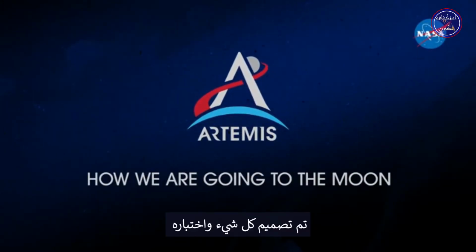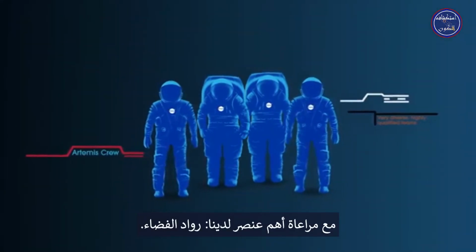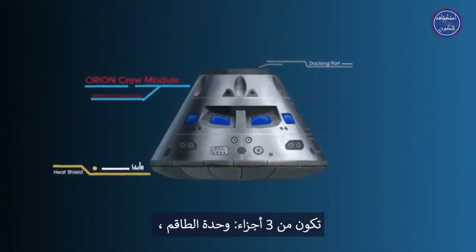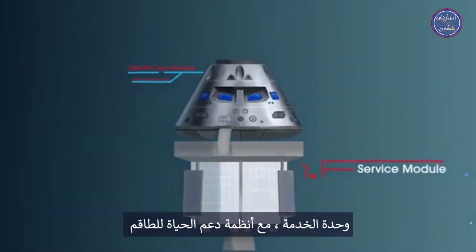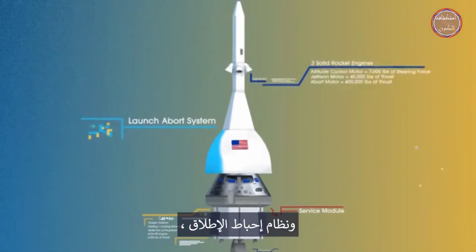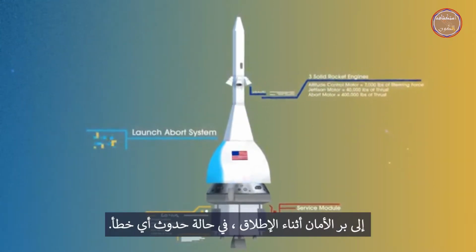Everything is designed and tested with our most important element in mind, the astronauts. This is their deep space, human-rated spacecraft called Orion, built in 3 parts. The crew module, where up to 4 astronauts will live and work throughout the flight. The service module, with life support systems for the crew and its own engine and fuel reserves. And a launch abort system, with engines capable of pulling the crew module to safety during launch should anything go wrong.